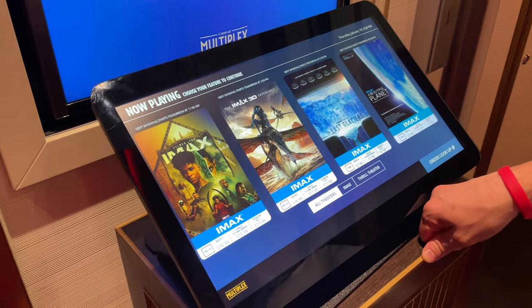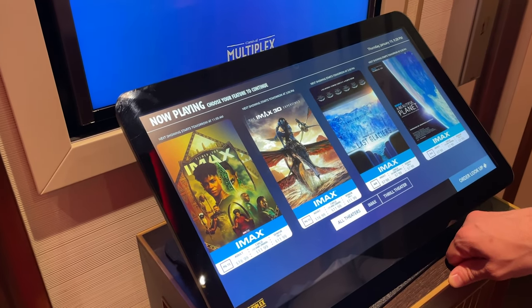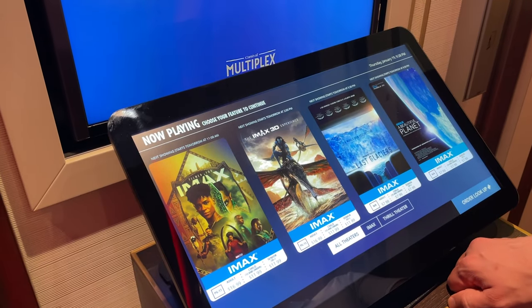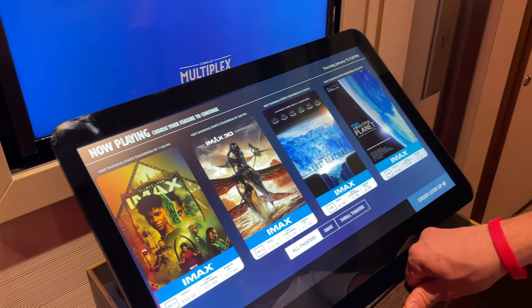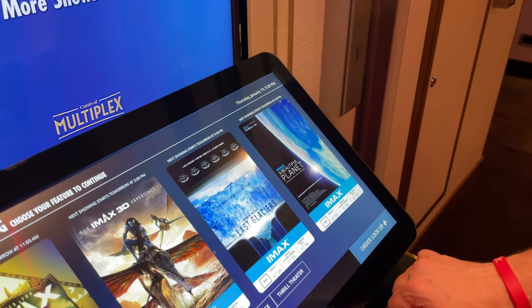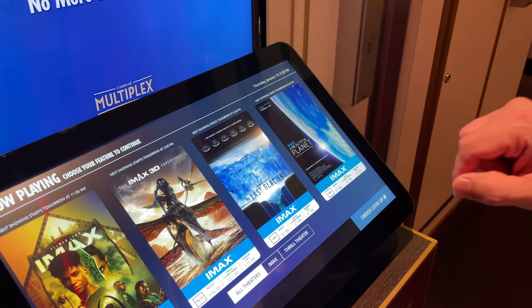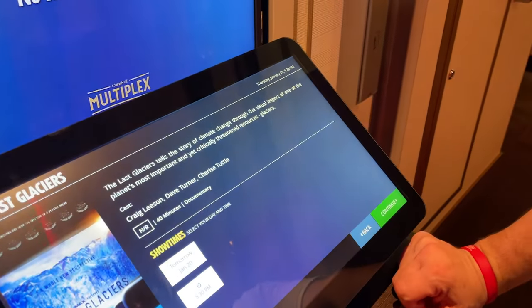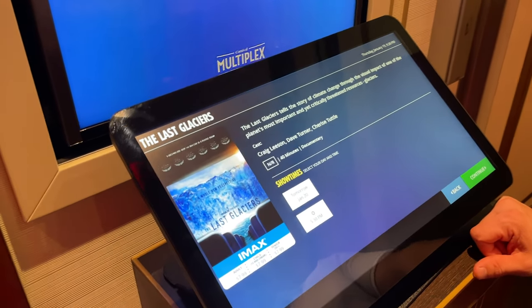So, don't want to see Avatar. Already saw Wakanda. I feel like we've also seen a beautiful planet. We've seen glaciers. No. Yeah, let's do that. That sounds fun. All right, we got one showing. One choice. Let's do it.